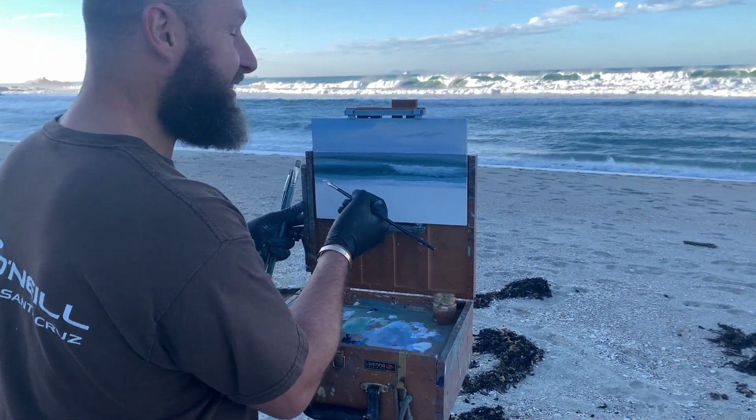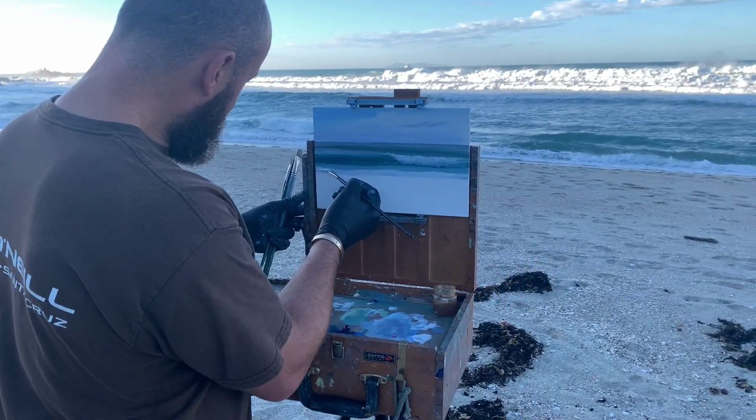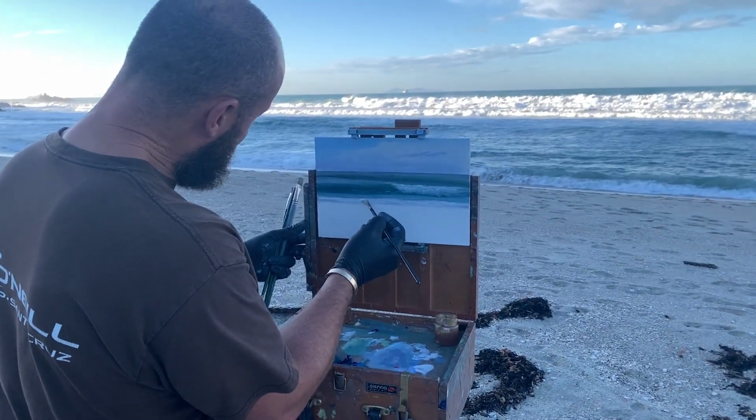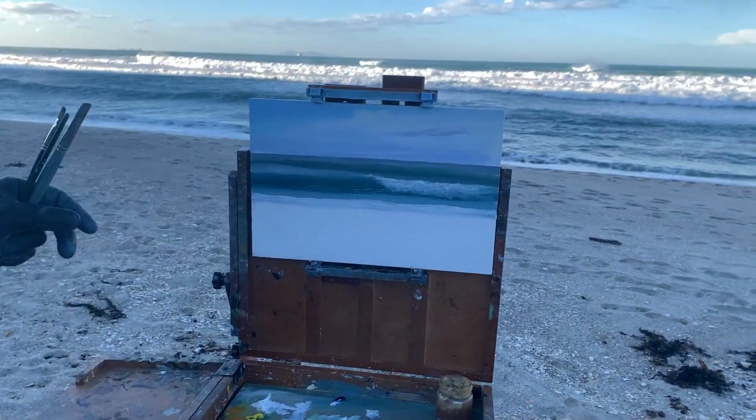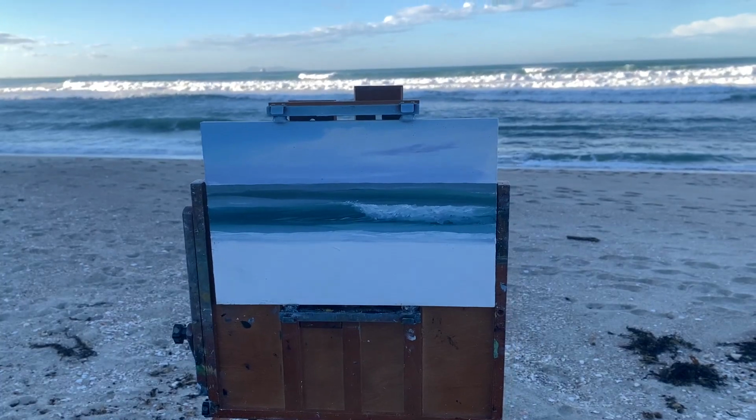Wayne, that swell could be bigger, mate. Could be the lull. That's what it is now. I'm just giving you grief, mate. It's looking good. I love your colour work. Well, it's a colour study.